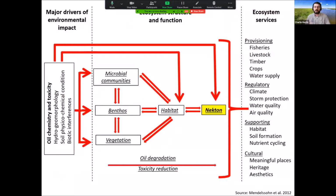To start with, I wanted to use the same conceptual diagram referenced in Irv's talk. He focused on vegetation, which is important habitat and forms a base of the food web for what I want to talk about, and that is the nekton, or the free-swimming fishes and larger invertebrates. I've highlighted where nekton fits in conceptually here.